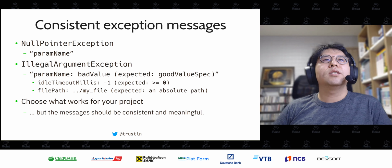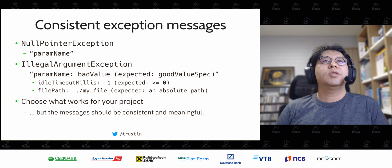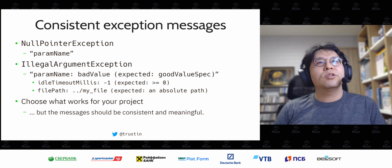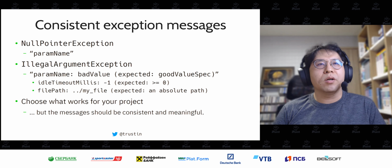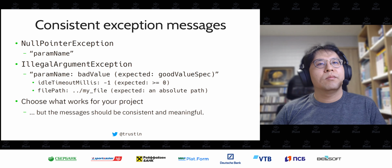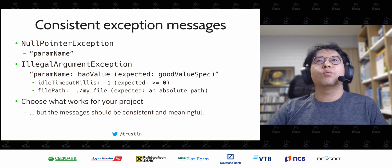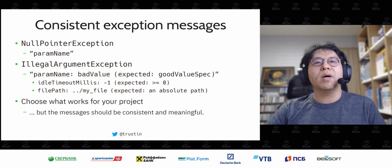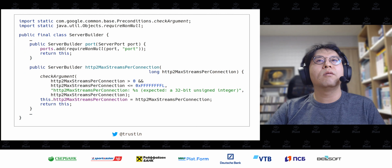So that being said, it is important to have consistent exception messages. In Armeria and in Netty, we use consistent exception messages for a consistent user experience. So for NullPointerException, we explicitly tell what parameter was null. And for IllegalArgumentException, we tell what the parameter name was, what the bad value was, and what the good value is. But this might not always work for your project, so you need to customize it a little bit, but please keep in mind the messages should be consistent and meaningful.